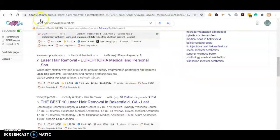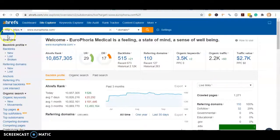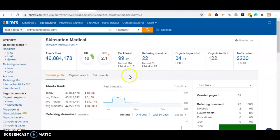The tool that I like to use for that is called Ahrefs. When we plug in Euphoria, we see they have 110 referring domains or websites, giving them 515 backlinks. They're being found for about 3,500 keywords, and they get a couple thousand visitors to their site every month. Taking a look at yours, we see that you have 22 referring domains, giving you 99 backlinks. You are being found for 34 keywords, and you have about 122 visitors a month.